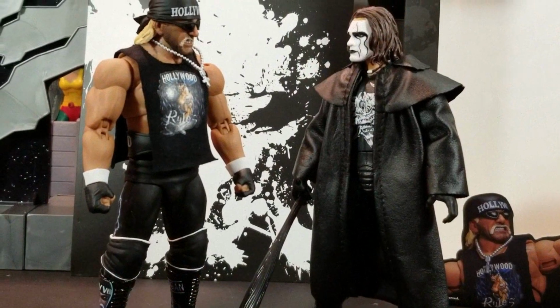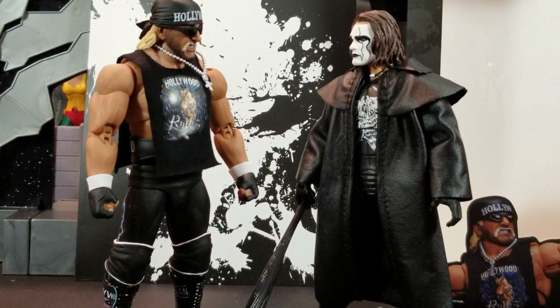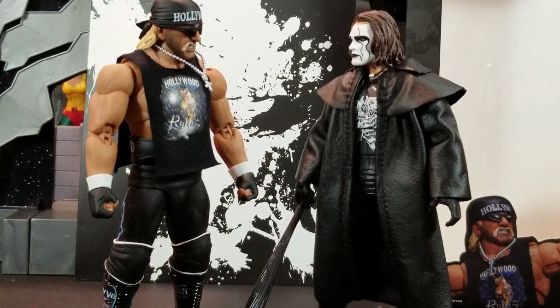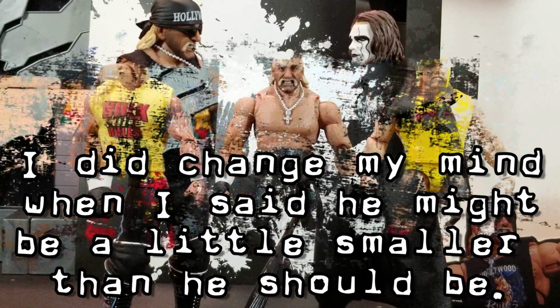And for those wondering, Hogan is in scale with the Mattel figures. I'd say he's a little bit shorter than what he should be compared to Sting, but I think it looks great for what it is. And so if you have any complaints or any worry about him not being in scale with the Mattel figures, I would put those to bed because he fits in perfectly.